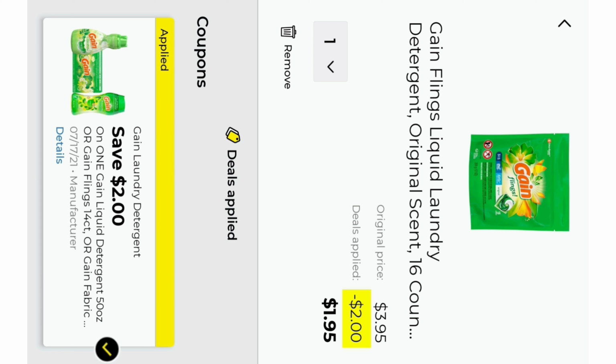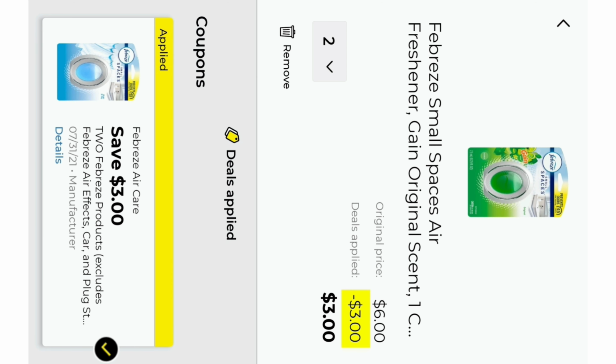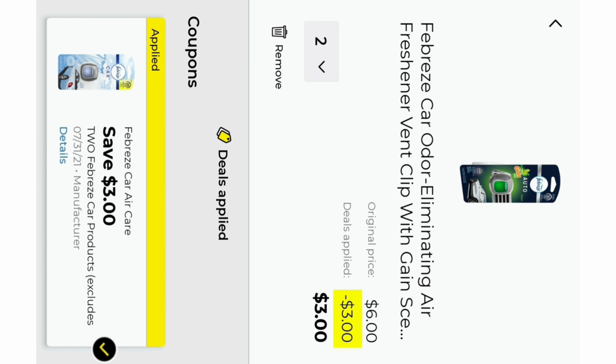This is also a great item to throw in a 5 off 25 and get stocked up on that laundry detergent. Then we have the Febreze Small Space Air Freshener. These are the Gain Scented. For two of them, it is $6, and we have a $3 off digital. So it's going to leave you paying $3 for two of them, or $1.50 each. And I did all of it in Gain because we also have a 5 off 30 Gain. Be sure to consider that when you're making your deals up.